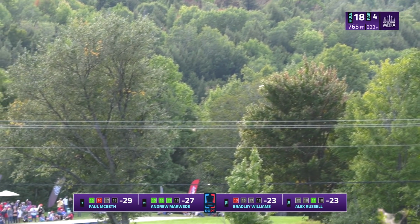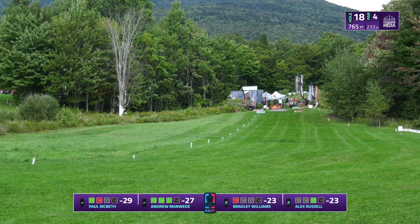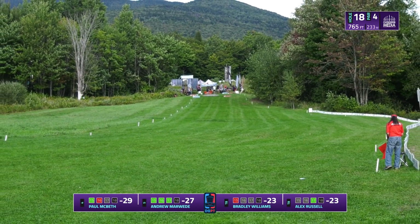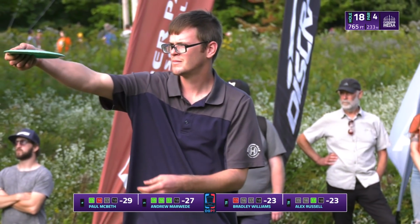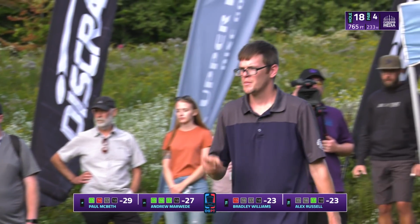I feel like this is moving a bit too far to the left, but okay, he's stuck in the middle of the fairway. He's about 3 feet from the out-of-bounds line, and that's actually a fantastic spot to be. Yeah, especially for the forehand player.